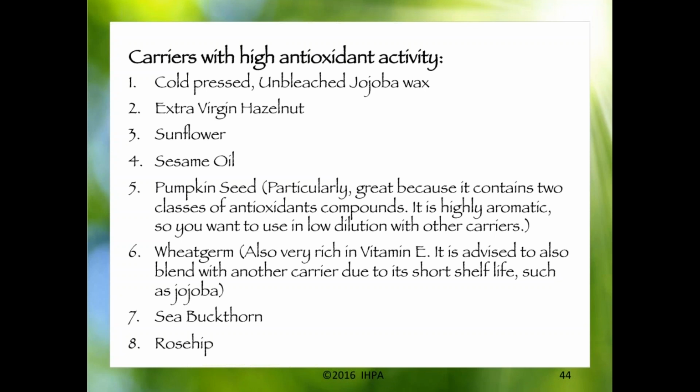Some of the other carrier oils are very reactive, sensitive and fragile, and you either have to add an antioxidant like vitamin E or rosemary antioxidant to them, or you have to blend them with a more shelf-stable oil like jojoba. So I always recommend that everyone has some jojoba in their collection. And then some other beautiful ones, as I mentioned before, sea buckthorn and rosehip seed, sunflower, sesame, extra virgin hazelnut, and then, of course, you want to look for your cold-pressed and unrefined oils.